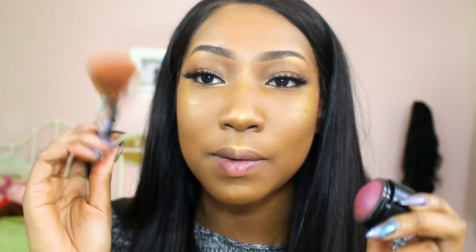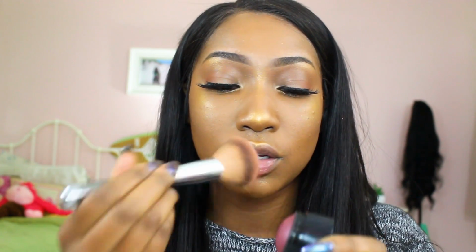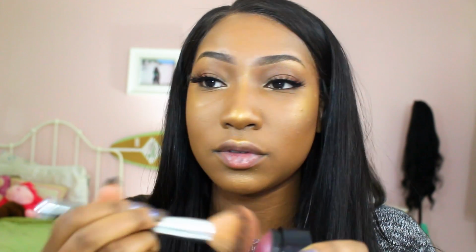So now I'm gonna put on some blush. I'm gonna use my Sephora blush that's in this little cute container like this. It's like a balm. I like to just take my brush that I use for blush and swipe it along there and just dab it on my cheeks.